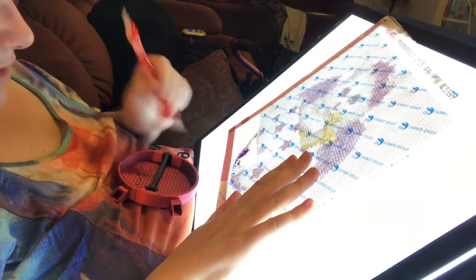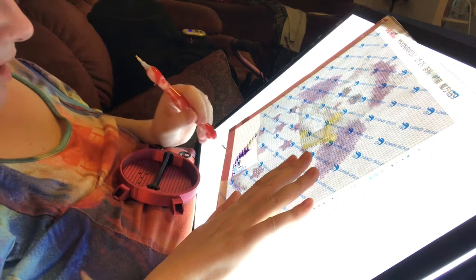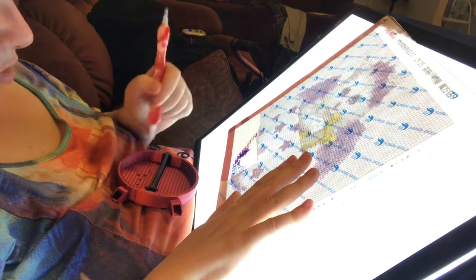I just love this diamond painting. I love doing crafts. I love being crafty.